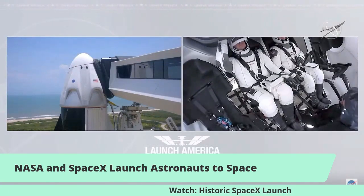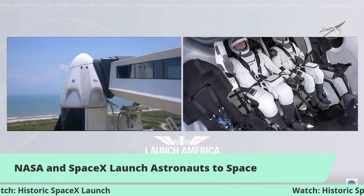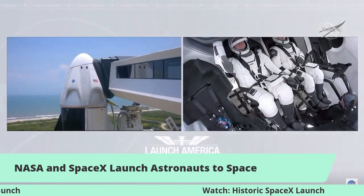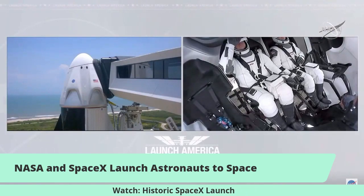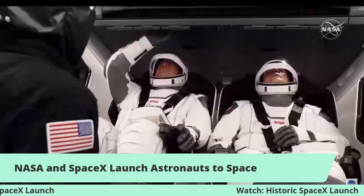So if you tuned in the other day, this is one of the first things that they do once they get inside the vehicle. And this is just to make sure all the communication systems with the Dragon spacecraft, with the suits, everything are working. They're able to talk to and hear everybody on the ground.